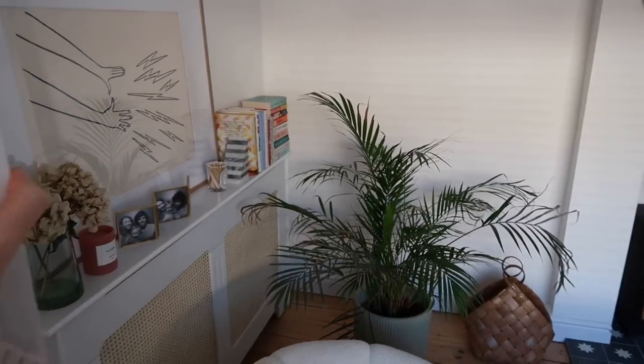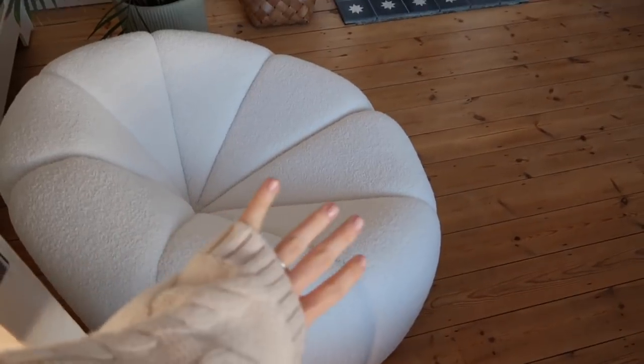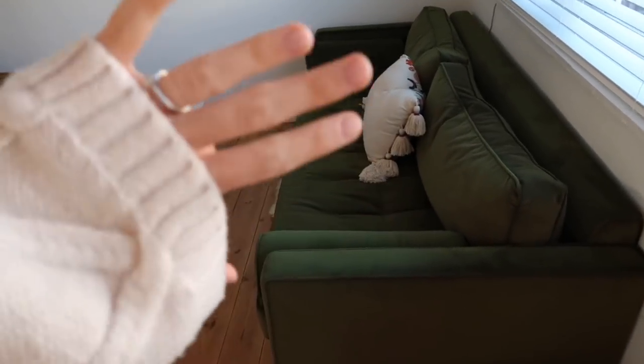And I'm so happy with how our living room has come together the past few months. The green velvet sofa and the cream boucle, different textures, also the colours warm it up. It was so cool with the grey.